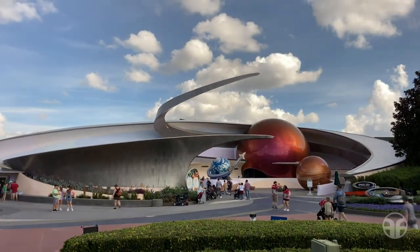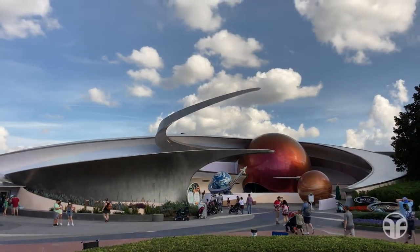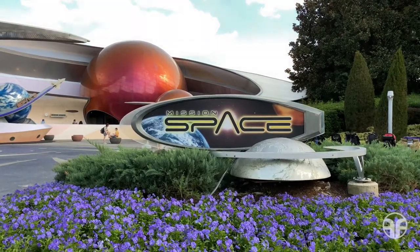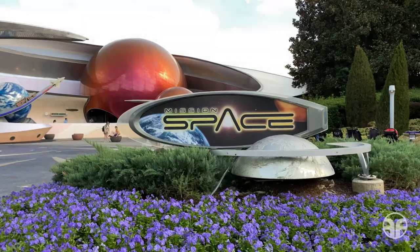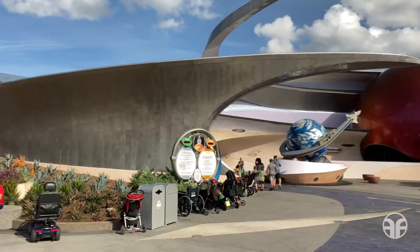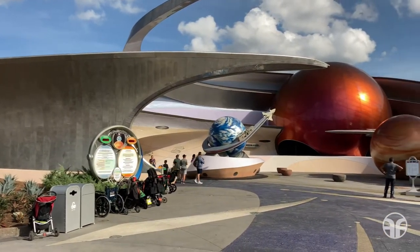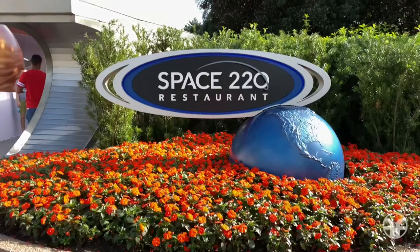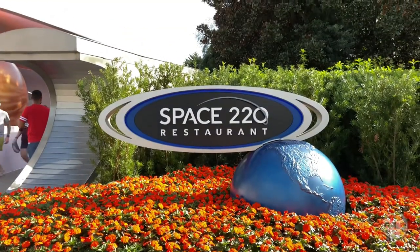We've arrived. Mission Space. Up ahead is the attraction entrance, and over to the right hand side is the Space 220 restaurant.